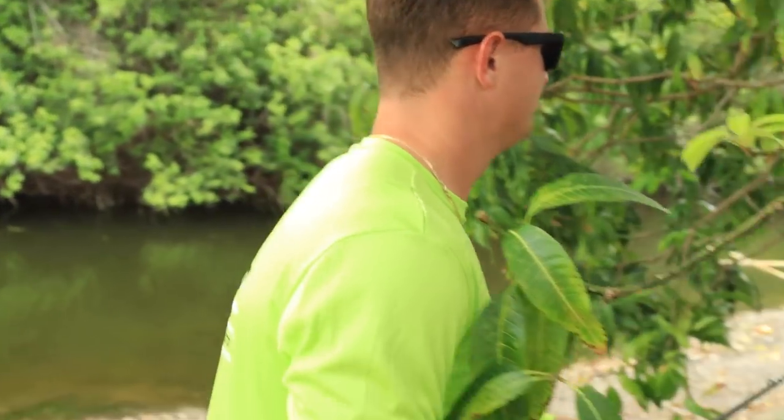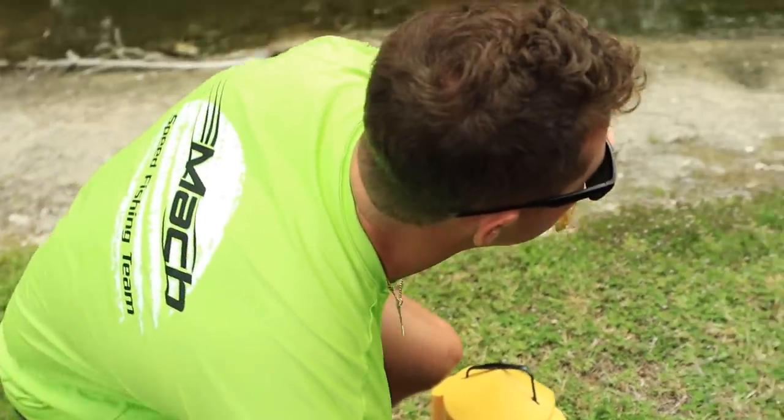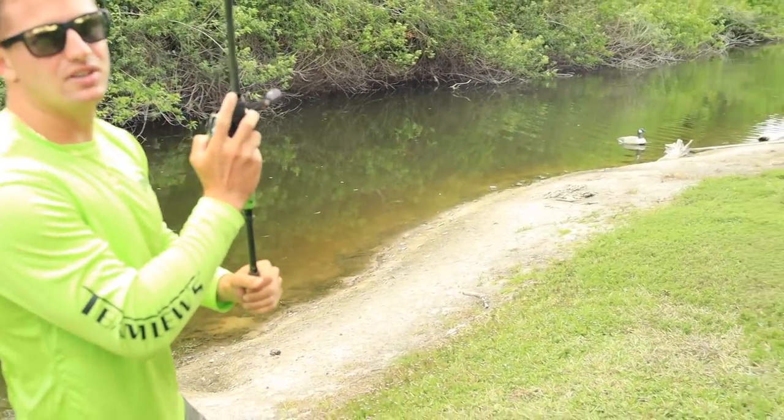We're gonna keep on moving, hopefully find a giant. Let's go. We're hooking a fresh grasshopper on. Here we go. And we have two massive snakeheads.